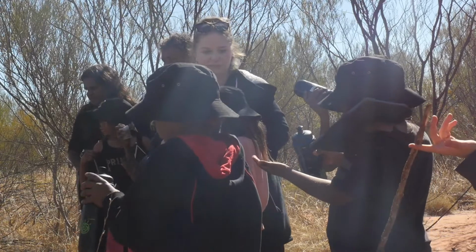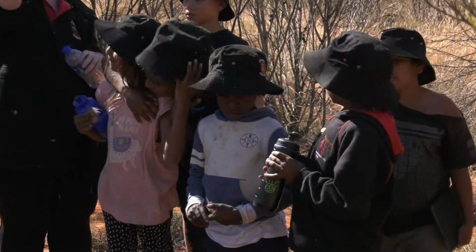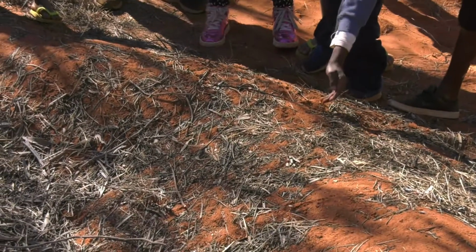So boys and girls, your job now is to pretend like you are the little malleefowls. And you need to make your own nest. So you need to have a think about gathering. What do you need to make a nest like this?